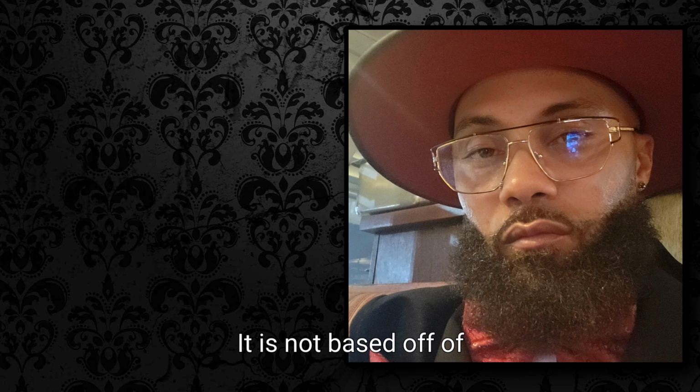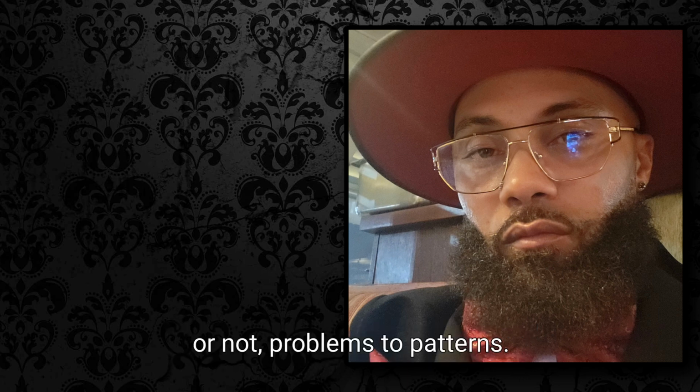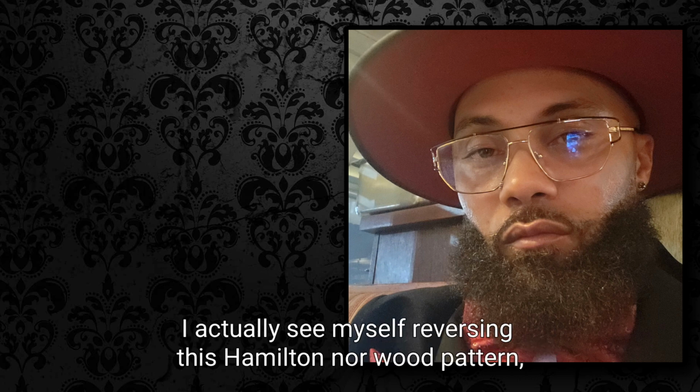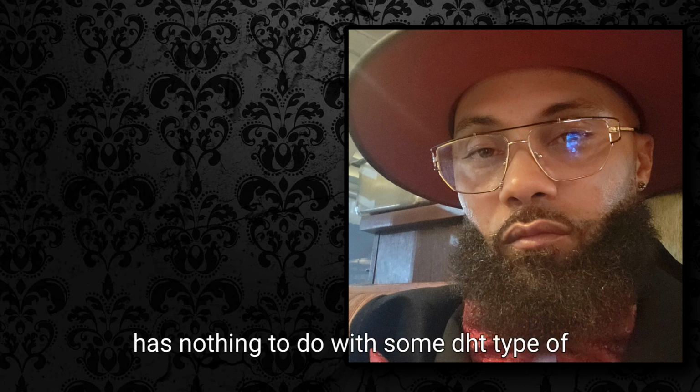It is not based off of follicles that are stronger with DHT, because how is a baby born with something that looks like a Norwood 4, right? Take a look at them yourself. You're going to see the same exact problems, or not problems, but patterns. And because my hair is growing back, I actually see myself reversing this Hamilton-Norwood pattern, which let me know for certain that it is anatomy based. It has nothing to do with some DHT type of immunity, whatever, whoever made that up. I don't know how they did that. But what I am getting to, quite simply, is the Galea seems to be choked out by the sides.